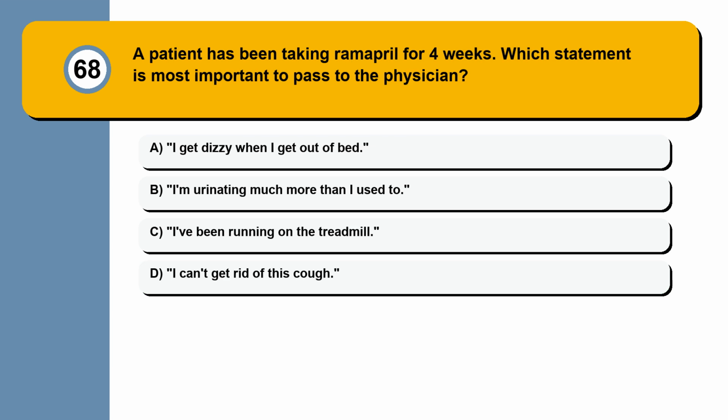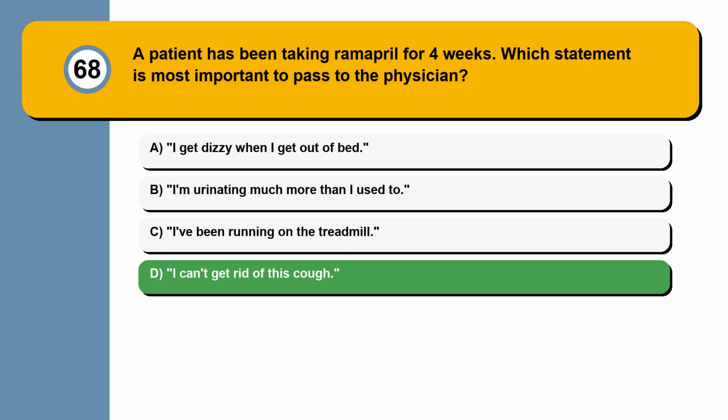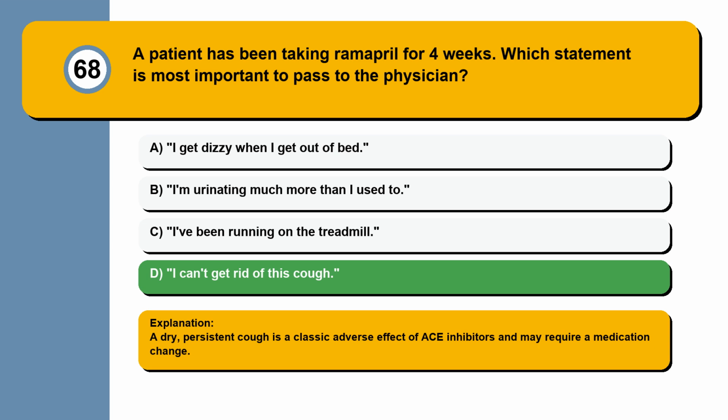Question 68. A patient has been taking Ramipril for 4 weeks. Which statement is most important to pass to the physician? I get dizzy when I get out of bed. I'm urinating much more than I used to. I've been running on the treadmill. I can't get rid of this cough. A dry, persistent cough is a classic adverse effect of ACE inhibitors and may require a medication change.